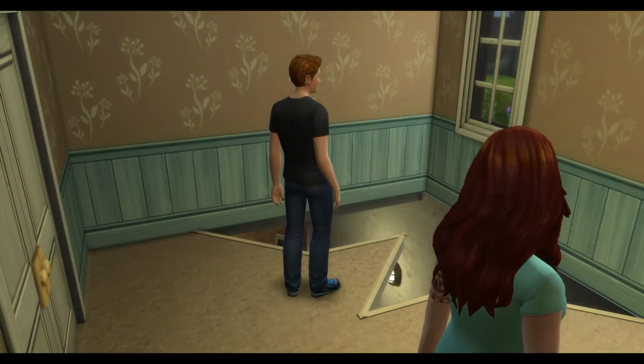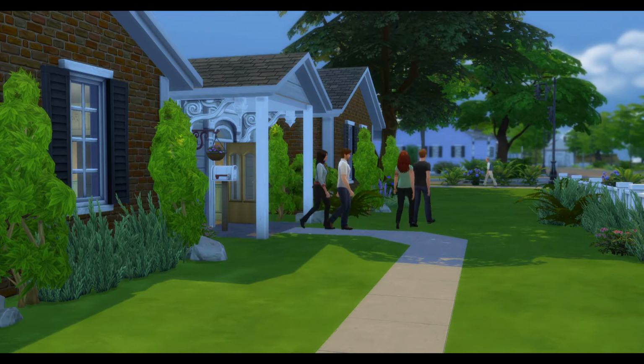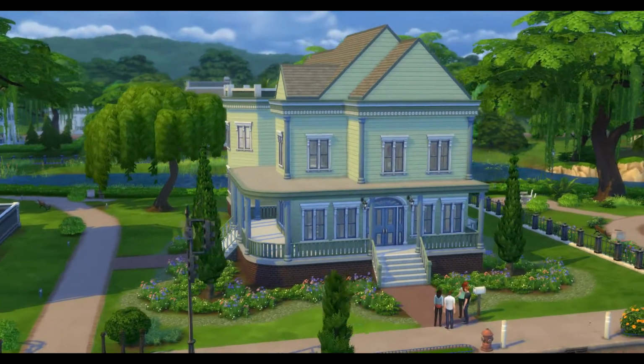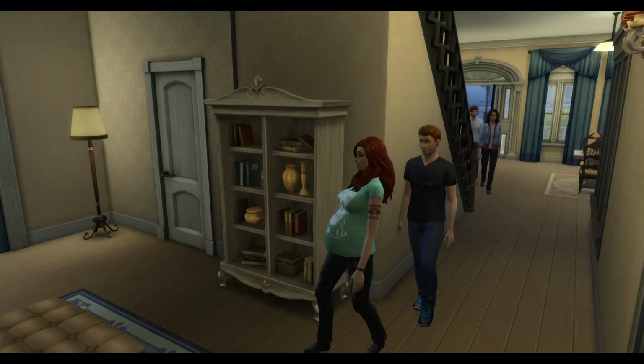Oh my gosh, what's this? John, be careful. I think the inside's fine, but the hole was just too much. We call this house Parkshaw. Oh wow, it's so big. Yeah, it's very old too.